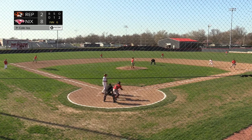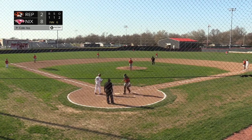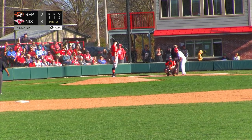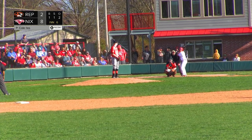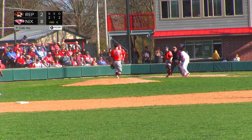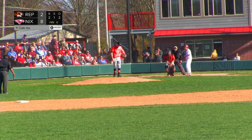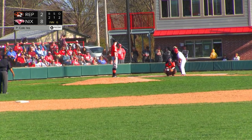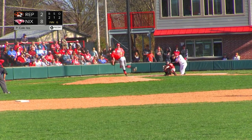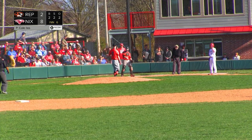Isles' next pitch is in the dirt. 1-1 now. Here's the next one from Isles. That one stays high. Hill comes up to get it, and it's 2-1. It is a gorgeous day today here in Nixa. First game of the season. Tigers will need some late inning heroics if they want to turn it around. Foul tip makes the count 2-2.